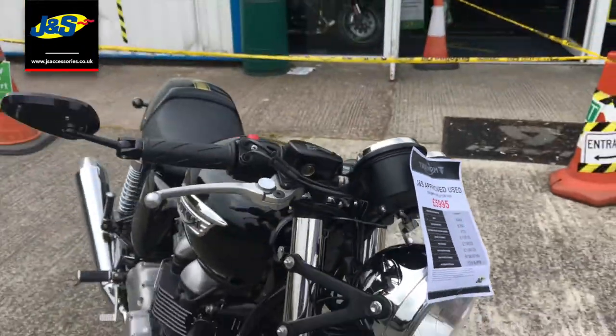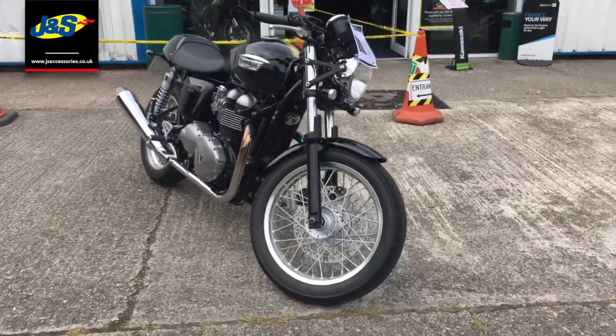Great looking, great sounding bike, all yours for just £5,995. Any questions, give us a shout. Speak to you soon.